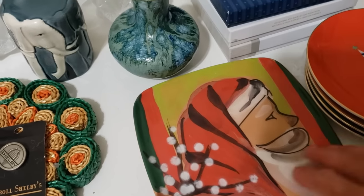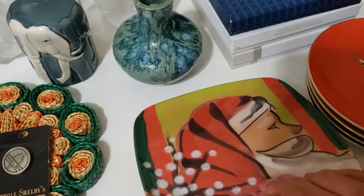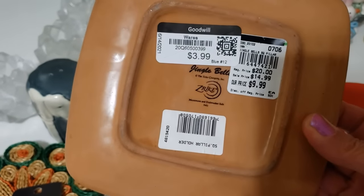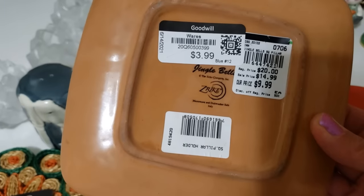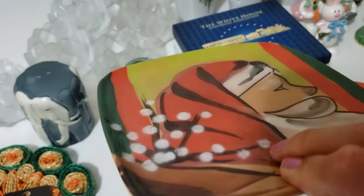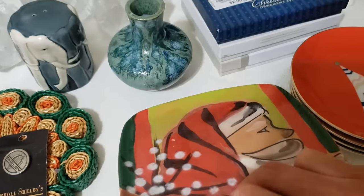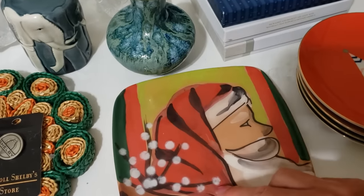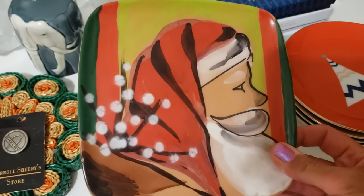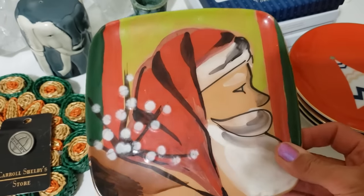Next we have this Zrike plate. I paid $3.99 for it, and these sell quite high on eBay. I should probably wait until Christmas, but I expect to get $15 to $20 for this single plate.